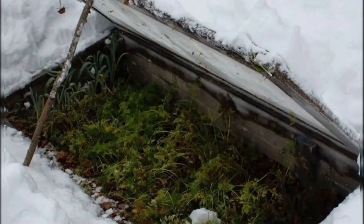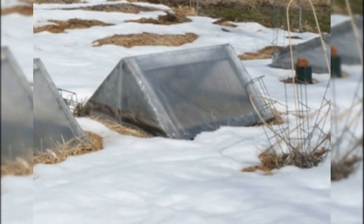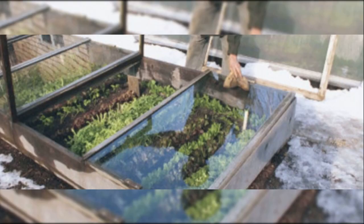To extend the growing season and store certain vegetables outdoors, the Amish use cold frames, low wooden boxes with clear covers like mini greenhouses. They're set against barns or houses and packed with hardy crops such as spinach, kale, or green onions. Inside, plants stay protected from frost while soaking up winter sunlight.